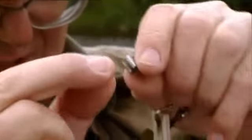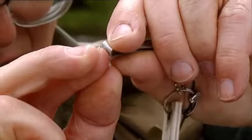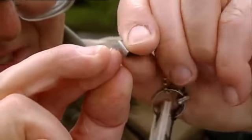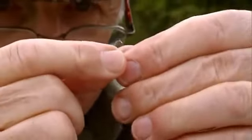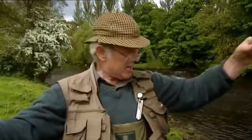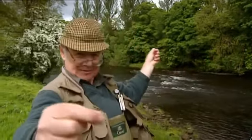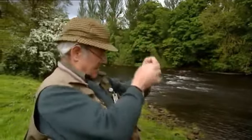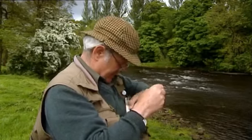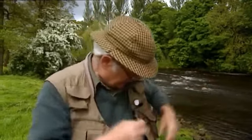Take your nippers and nip that as close as 1 or 2 millimetres. I've confidence in that knot, so I've left just a little tag there, probably 1.5 millimetres. You can trim it even tighter if you want. Check that for length, about 3 feet. I'll just trim that curly bit off the end. And now I'm ready with my flies.